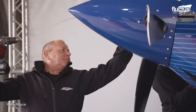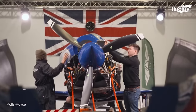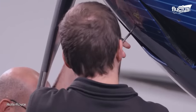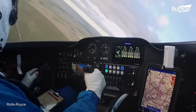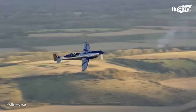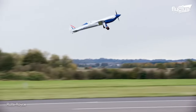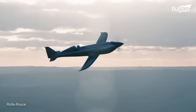In order to achieve this mission, Rolls-Royce is investing heavily in research and development with a focus on electric propulsion systems, energy storage, and power electronics. The company has also formed partnerships with other leading aviation firms to develop and test new technologies and prototypes. Since 2020, Rolls-Royce has been testing the Ionbird, an all-electric demonstrator plane that has since become the fastest electric plane in the world. Nicknamed the Spirit of Innovation, the plane represents the first step toward a more sustainable aviation future.